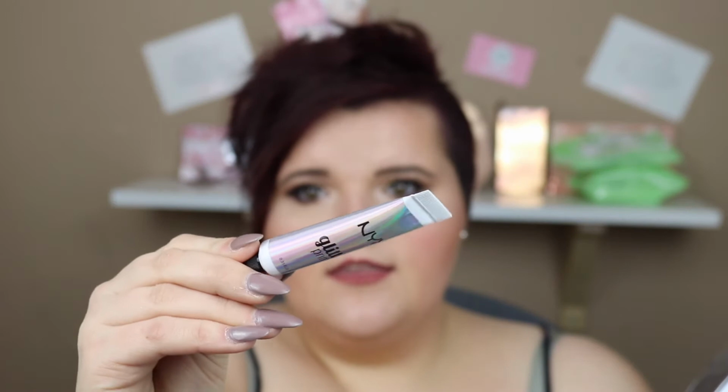And the NYX Glitter Primer. This is really good to put onto your eyelids and then put an eyeshadow on. So I put it on today with the gold shade onto my eyelids, and I absolutely love it for that. It's really beautiful. This is tacky, so when you feel it tacky, put the eyeshadow on, and then it will look so stunning. I love this for that. So I love using a glitter primer.